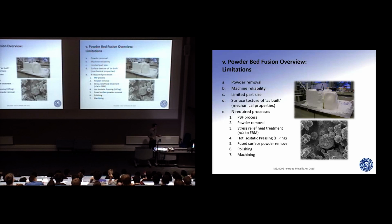Part size. You can't make a ginormous vacuum chamber. The biggest one I've seen made is 0.5 meter cubed, and that's really on the limit. It takes days to heat the bed up, and it takes days for the bed to cool down. Can you really be waiting a week just in heating and cooling the bed, no productivity time? A full build could take you a week, at least. Two weeks to build a part. I mean, it's not good enough, really. So there is a limited size with powder bed fusion.